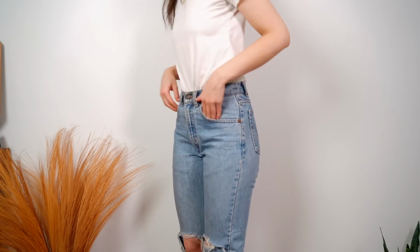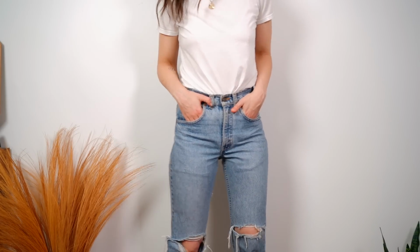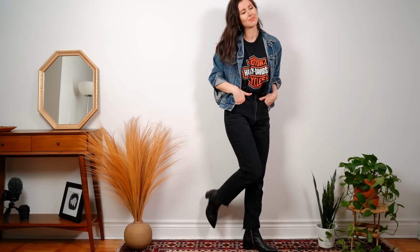These denim pieces, they still speak to my personal style in that I love distressed denim, I love high-waisted denim, I love Levi jeans. I really love that edgy sort of rock and roll off-duty look. And I just love that these are my mom's.